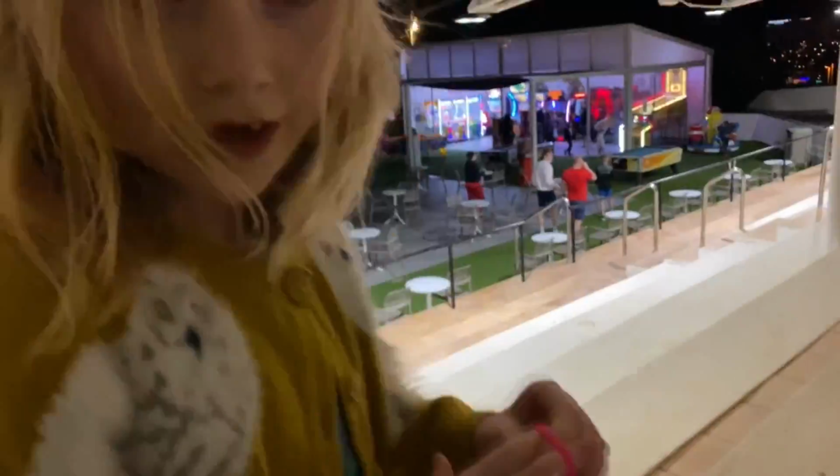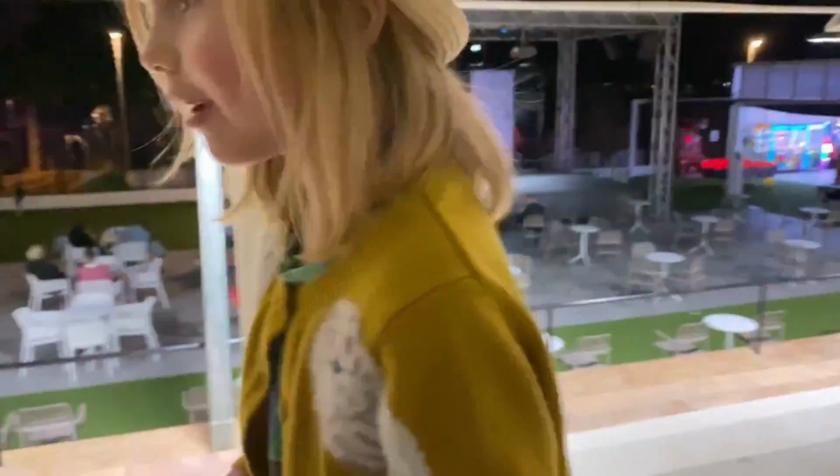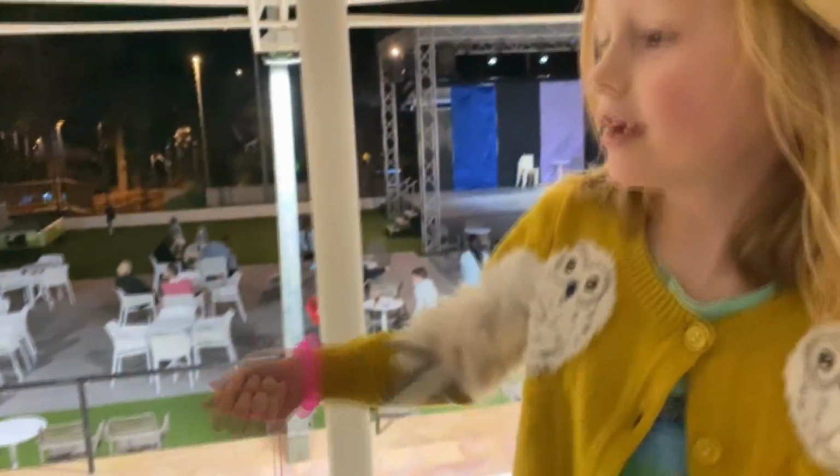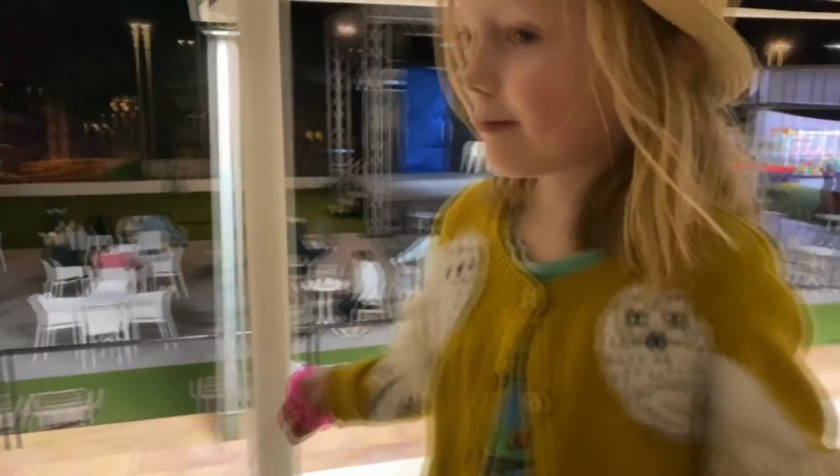Excited, aren't you? She's different excited. Octopuses do not work today. Octopus line does not work. Oh. Daddy's just swinging it until it lights up. Oh gosh. Right in my face. Good like that.